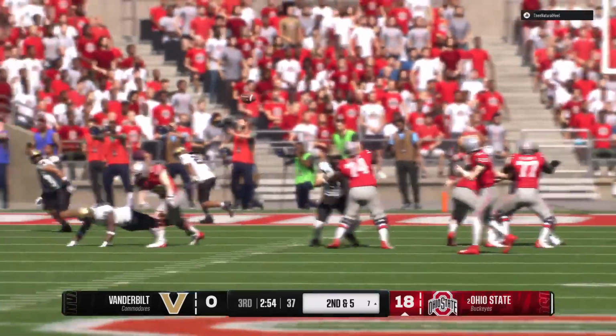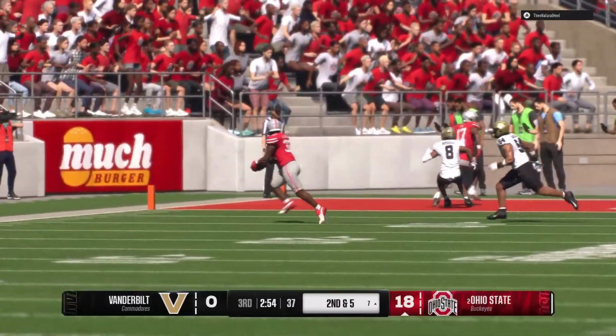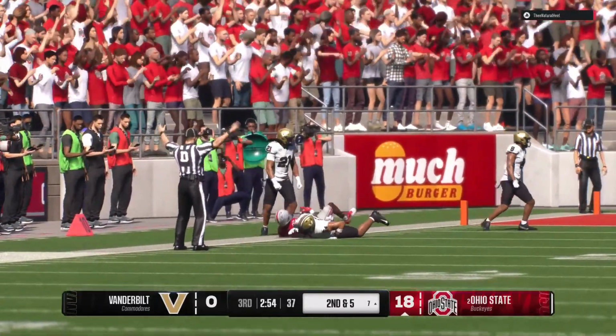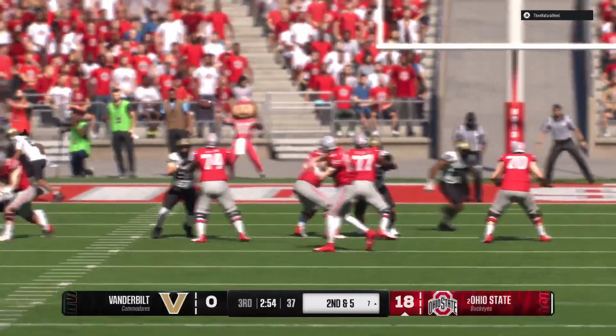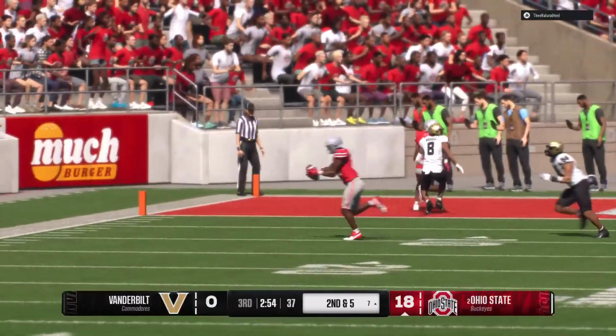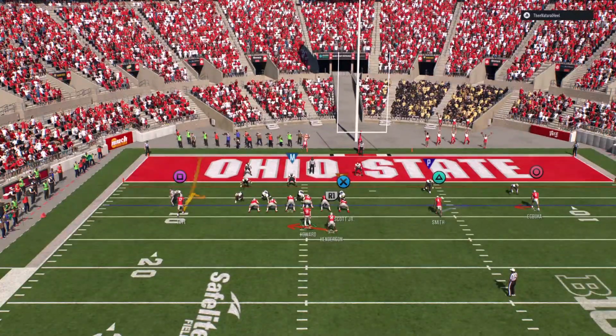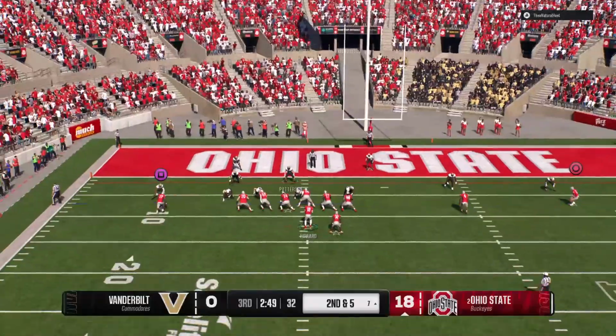If they're going to keep covering him like that, they're just going to keep going to him. Yeah, and it's so hard because you want to stay back and take away the weapons outside to the wide receivers, but when this guy's going to be able to catch the football and he makes plays like this, now I'm going to have to maybe go play more man, bring a guy to him, and not let him get those open touches.